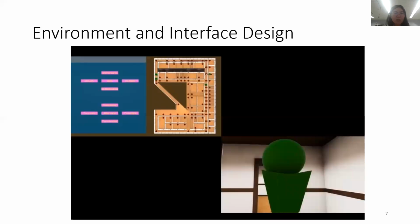In the experiment, the guider was in charge of sending instructions to the explorer via a user interface. The 3D user interface includes two parts. The left part includes 10 audio buttons. The guider used these buttons to send audio instructions. The right part is a bird's-eye view map of the virtual building. The red circles are virtual overlays. They are invisible by default and can be activated by the guider.